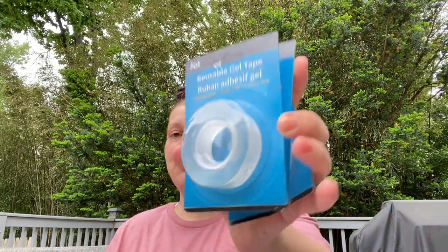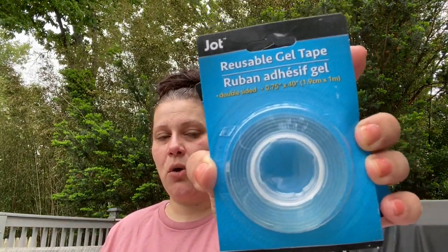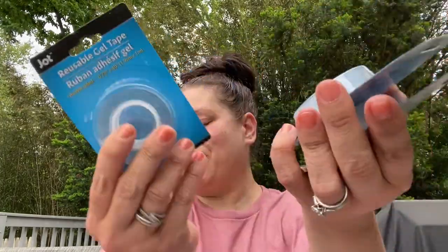Then I picked up a 2-pack of tape. And then I picked up 3 of these, 2 for me, 1 for my mom, because I think she'll find something to do with it. This Jot reusable gel tape. It is 3/4 of an inch wide and you get 40 inches of it on a roll. Now, I'm really curious if this is any good. I just spent $20 on alien tape. Yeah, and then they come out with this. So hopefully this kind of does the trick, but I think this is great for just certain things.